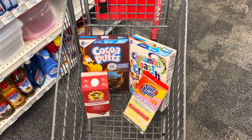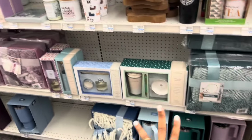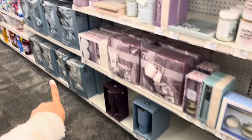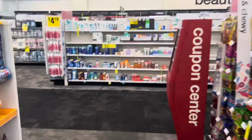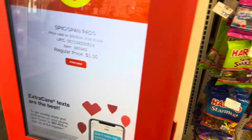Let's check out. It's so weird how, when you go to another CVS, they'll have different things, especially the much bigger ones. I'm like, I don't normally see these at my normal one, I don't think. But y'all let me know, does your store have these products as well? But let's head to the register. And you know what I didn't do, y'all? I didn't confirm the price of these sponges, but let me go ahead and do that right now, just to make sure. Yep, and they are done.